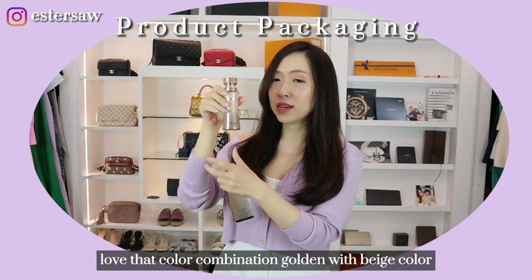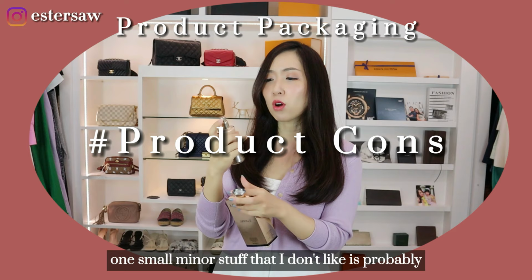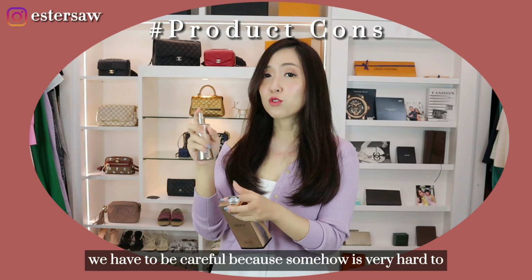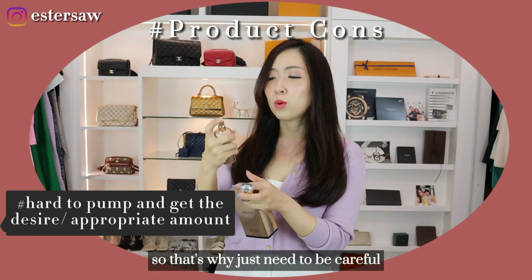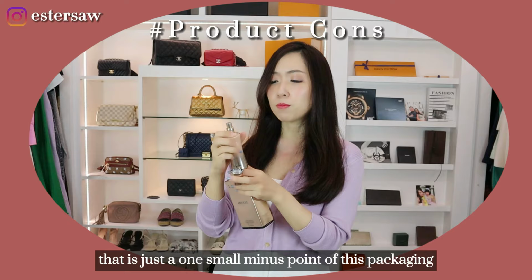You need to pump when you want to use this foundation. One small minor thing that I don't like is that when we pump this foundation, we have to be careful because somehow it's very hard to control the amount that I pump out. So that's why I just need to be careful. Probably just one or two pumps will be enough to cover our full face. So that is just the one small minus point of this packaging. Other than that, there's no complaint.